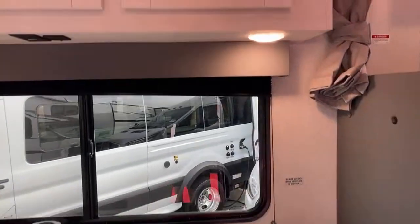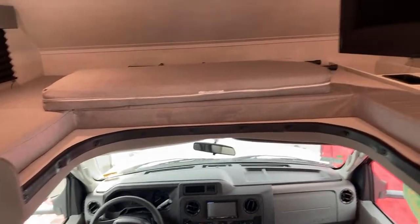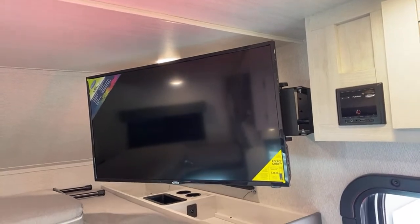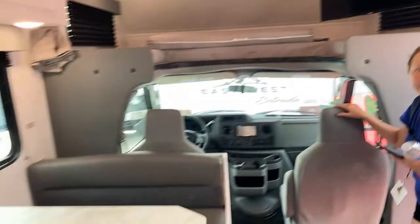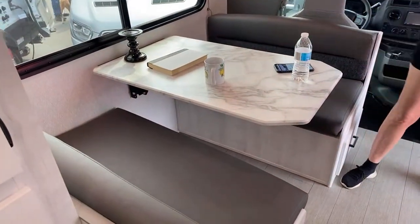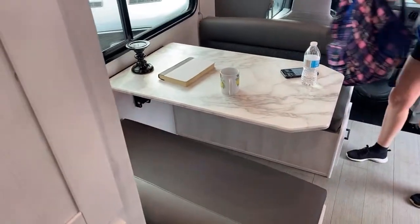Okay, this is a little bit different than the first one we were in. The front is the same, right? Your front cockpit. You got your bed above. You got your TV that is permanently mounted up there, but on a hinge that can come out. Okay. Now this one does not have a living room. You just have your dinette. Remember, this is tiny, right? I mean, for Class C standards, it's tiny. It's a tiny Class C.